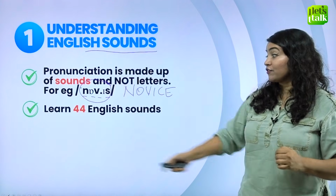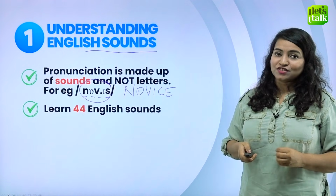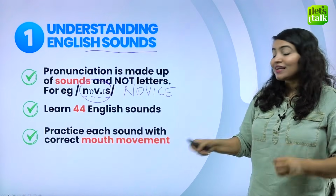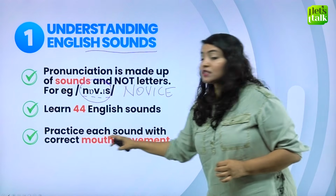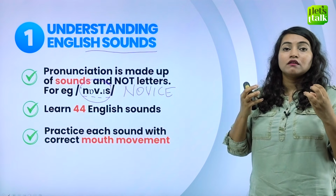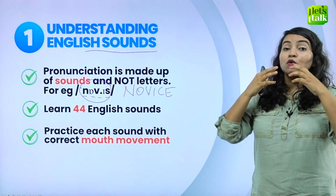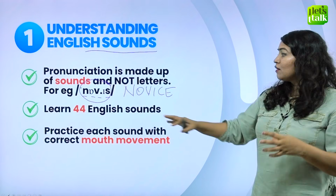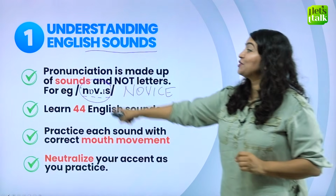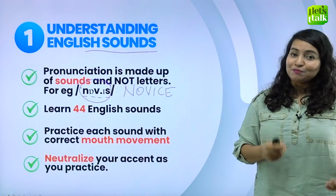And how many sounds do we have? You need to learn 44 English sounds. That's the first step of understanding English sounds. But if you want to learn these 44 English sounds, you must practice each sound with the correct mouth movement. Let me tell you that each sound has a certain way of being said. The way your tongue is shaped inside of your mouth, the way your teeth are positioned in your mouth, all of that differs with each of these 44 sounds. And last of all, if you do all of this, well, it will neutralize your accent as you continuously practice.